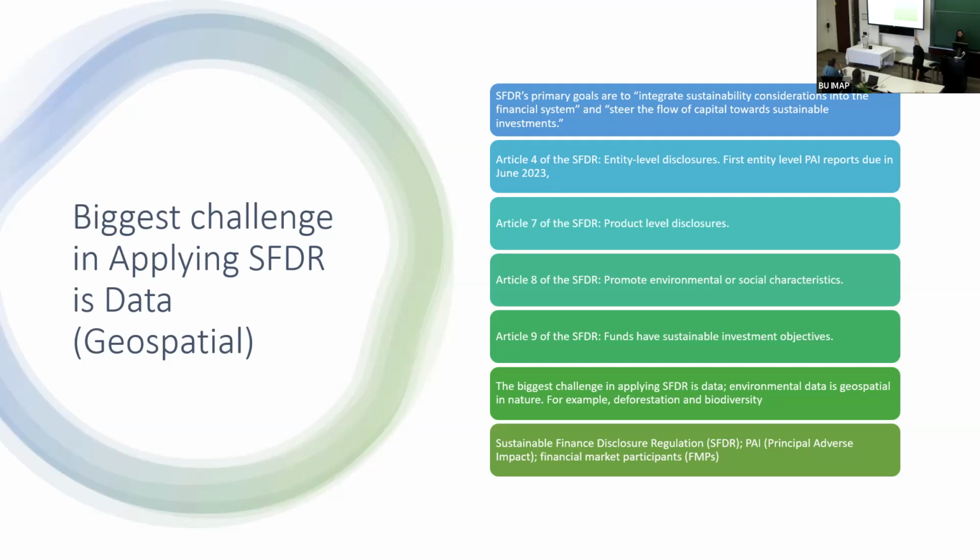So Articles 4, 7, 8, and 9 are all relevant to palm oil cultivation. We are now using our data to address these SFDR data points in order to talk about it, because the RSPO doesn't necessarily fit into the SFDR regulation.